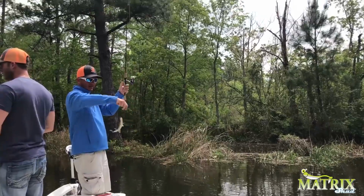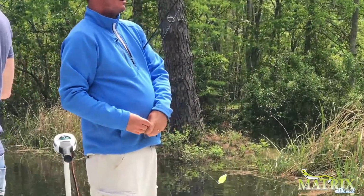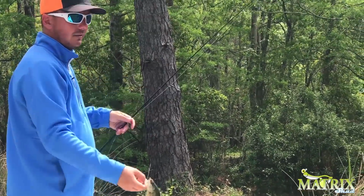Little bass-a-rooney. Matrix Mini catching mini fishes today. They'll get big.